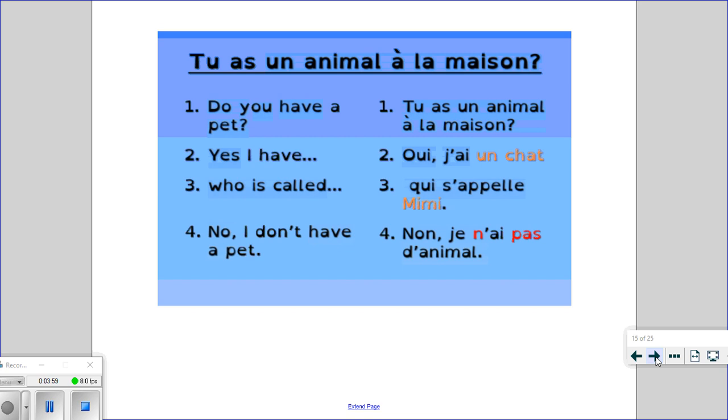Okay, so tu as un animal à la maison means do you have a pet at home? So do you have a pet? Tu as un animal à la maison. If you want to say yes, I have got a whatever, you'd say oui, which is yes. And then j'ai, which means I have. We've seen that before. So you say oui, j'ai, and then obviously you can say what animal you do have.